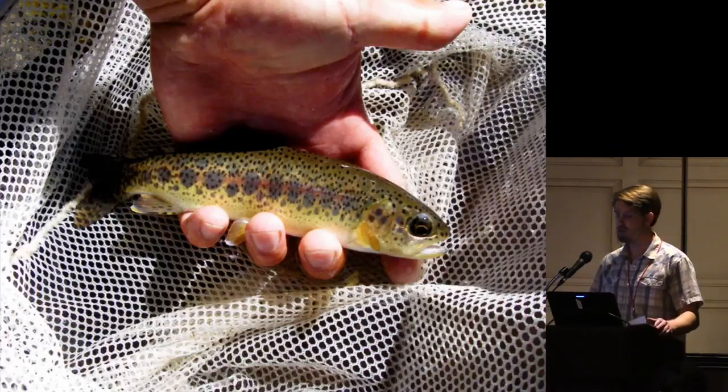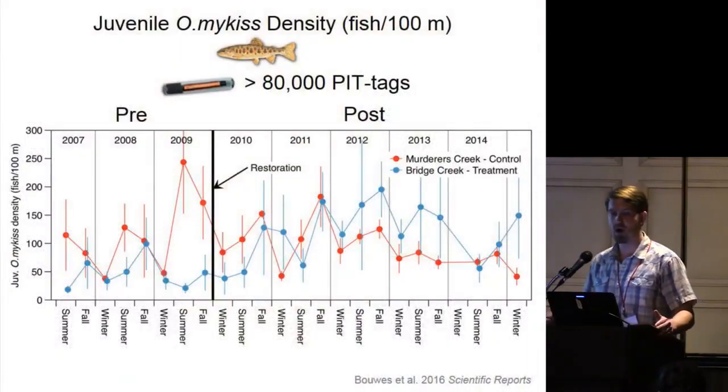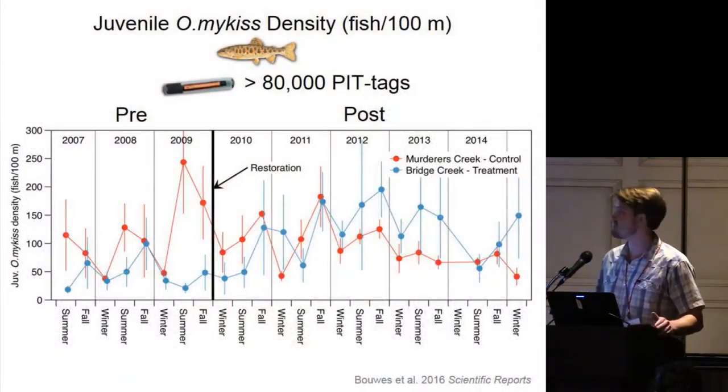Okay, hopefully I've convinced you that we've increased habitat complexity and increased the temperature complexity available for our target fish population. So how did they actually respond? Did we actually increase populations of steelhead?